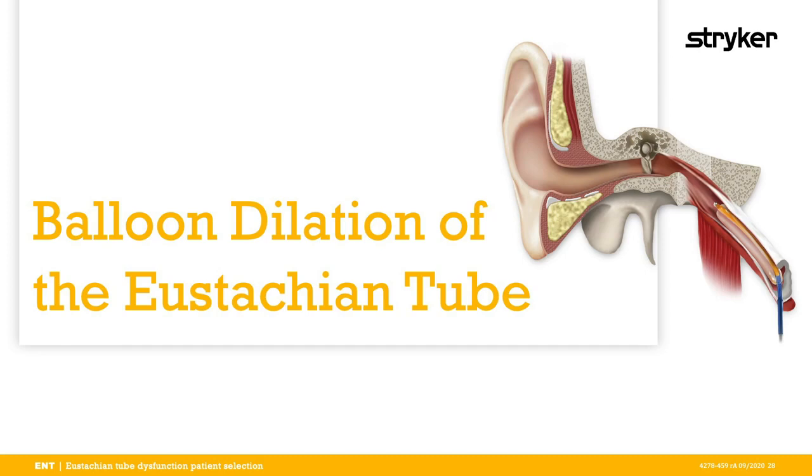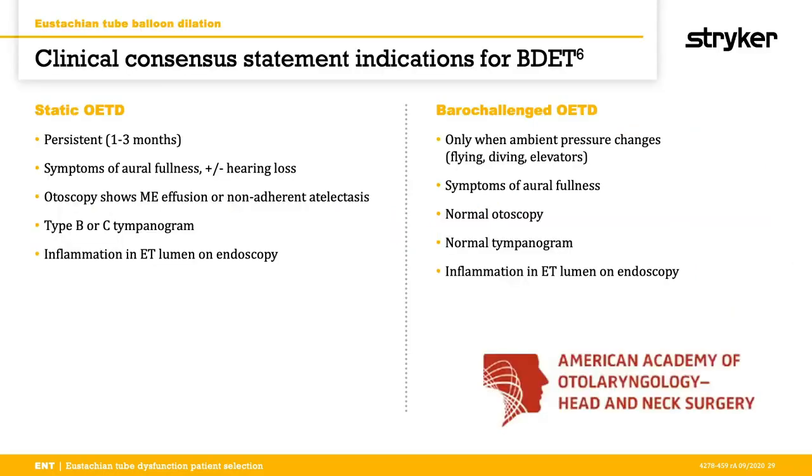So now to talk a little bit about the procedure itself of the balloon dilation. There was a clinical consensus statement that was published last year in a major journal, which divided eustachian tube dysfunction into two different categories of symptoms. One is the patient who has static obstructive ETD. As I mentioned, there are symptoms lasting several months or more.